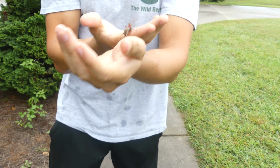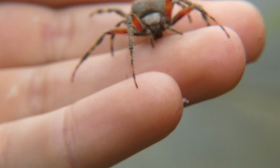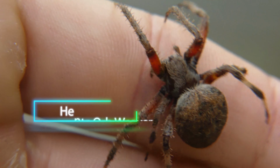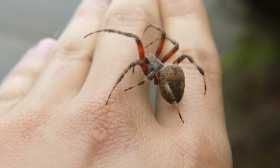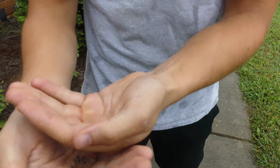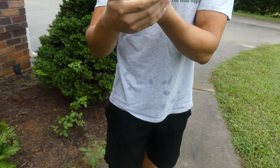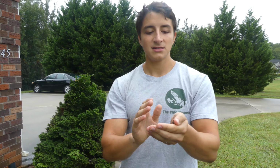Check it out. Now, this is the Hentz orbweaver, which is one of the most common spiders that people see in their yards or around their house during this kind of late summer, early fall season. Lots and lots of people take down their webs and squish them when they see them because they do look a little bit scary. But there's absolutely no reason to fear these incredible spiders.